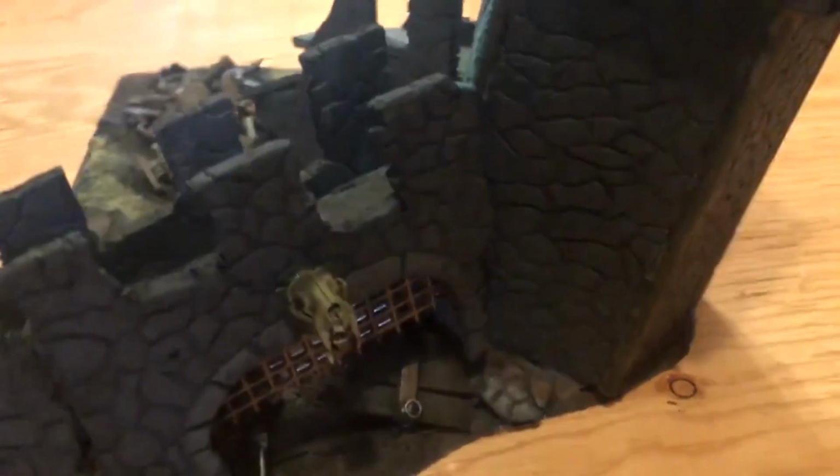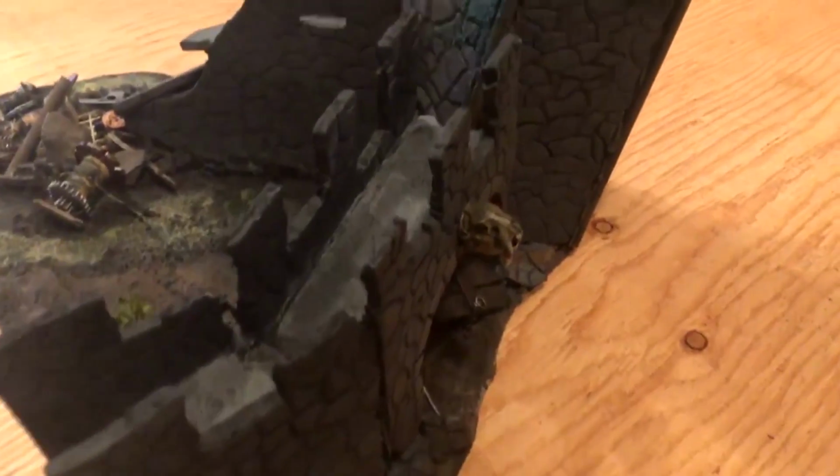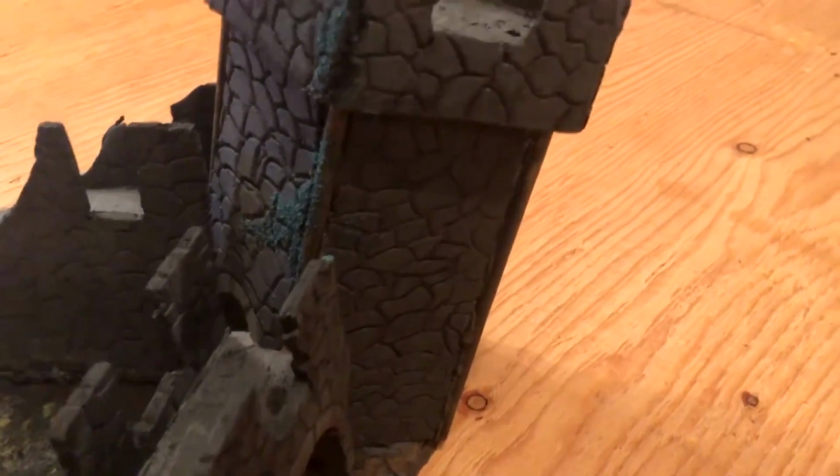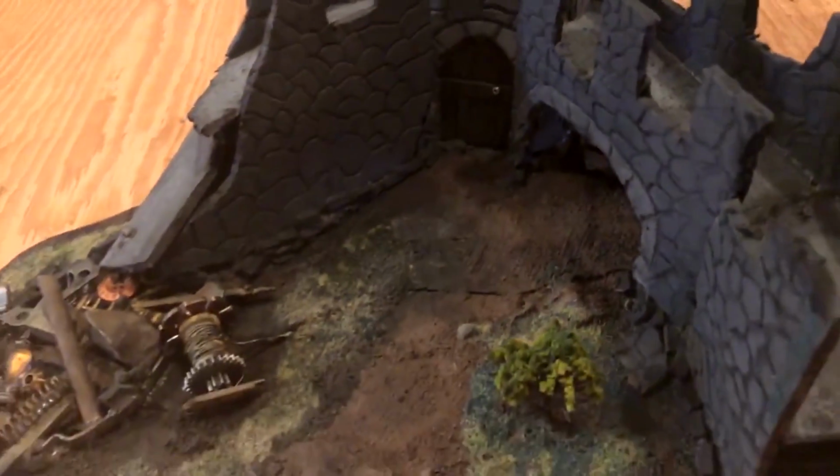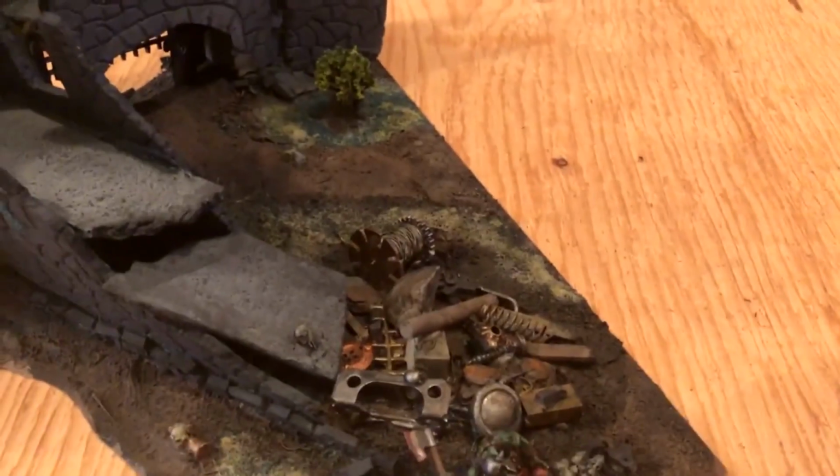Okay, so let's get on with the top 10 entries, and first of all, in 10th place we have Sir Death Vids with his Castle on the Hill. Now Sir Death's Vids have entered my terrain contest many times and he's always done a great job. However, I think this is his best piece to date. Lots of great detailing on it.